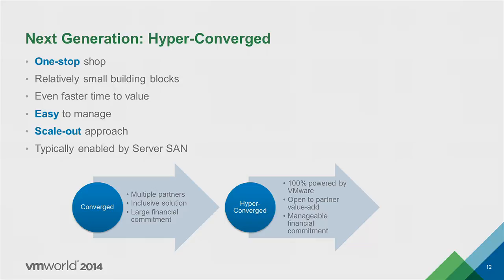Now, this also means that if you compare it to the traditional way of doing infrastructure, from a time to value perspective, you will be able to run virtual machines within a couple of days instead of a couple of weeks. On top of that, if you look at these types of solutions, as I said, the scale-out mechanism will help, but also the ease of management. Typically, these solutions are fairly easy to manage, they come with specific monitoring tools, management tools, and they are fairly simple.